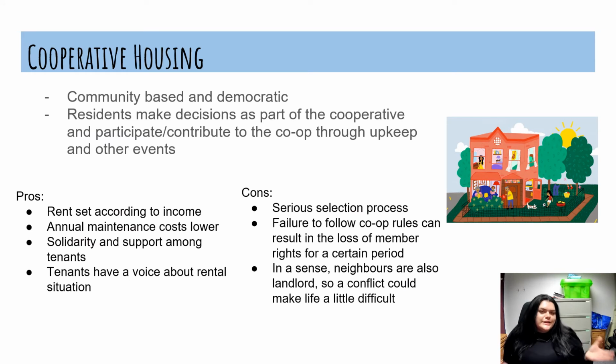All right, let's chat a little bit about cooperative housing. Cooperative housing is community-based and democratic. It's a place where residents live and they are part of the co-op team where they participate and contribute to different events that are happening, upkeeping the place, stuff like that. Some pros to cooperative housing is your rent is according to your income, so it's usually cheaper than other places. Your annual maintenance cost is also lower because you as a resident and a tenant are upkeeping and helping out with things around the house.